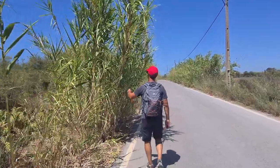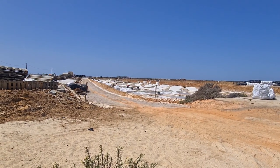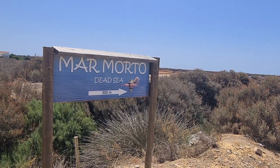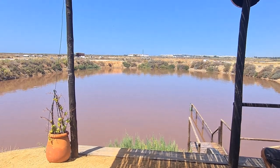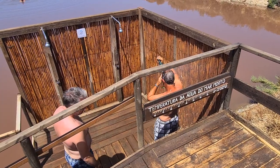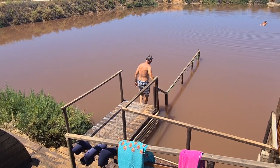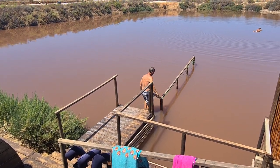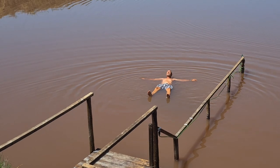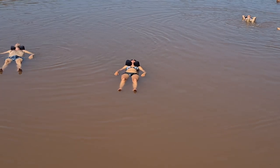The salt pools make a spectacular, colorful landscape. And just a little further, there was a salt factory where they did not only produce salt, but also made an attraction of this super salty water. It was over 10 times saltier than the ocean, and you floated so perfectly at the surface that it was almost impossible to get your legs down underwater.